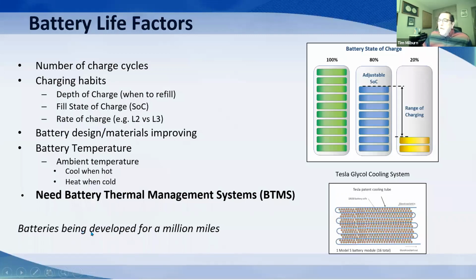There are batteries that they claim will be out shortly that can get 1 million miles in the life of a battery. So you can see where it's heading on the battery, and this is another part of the game changer.